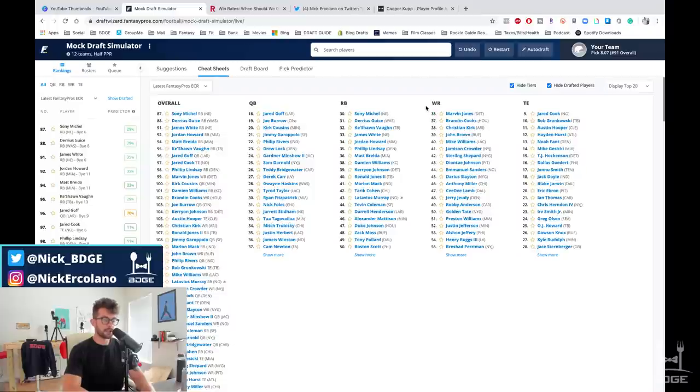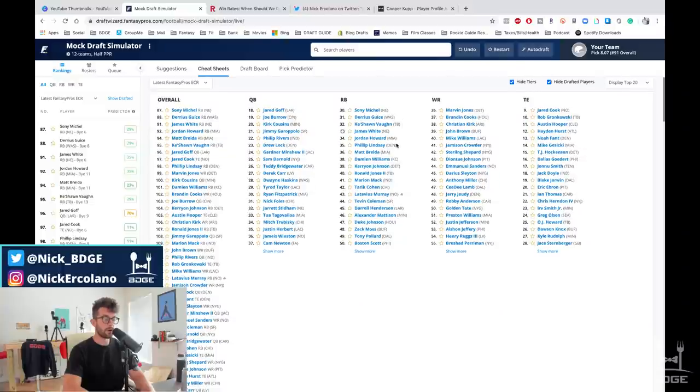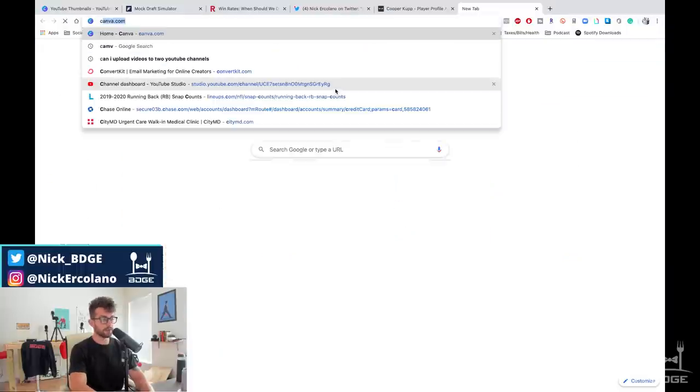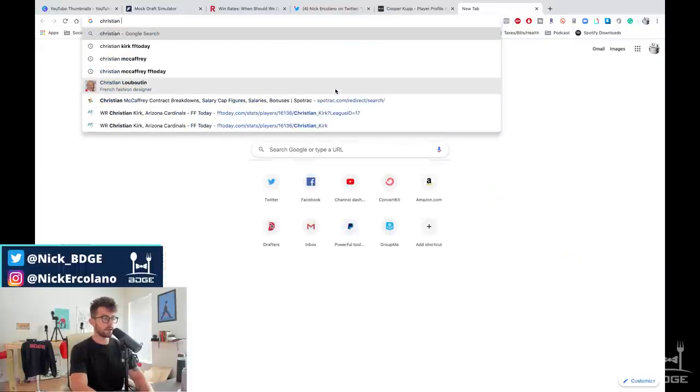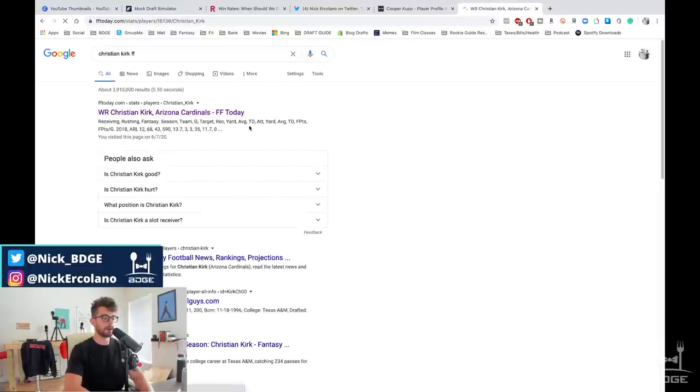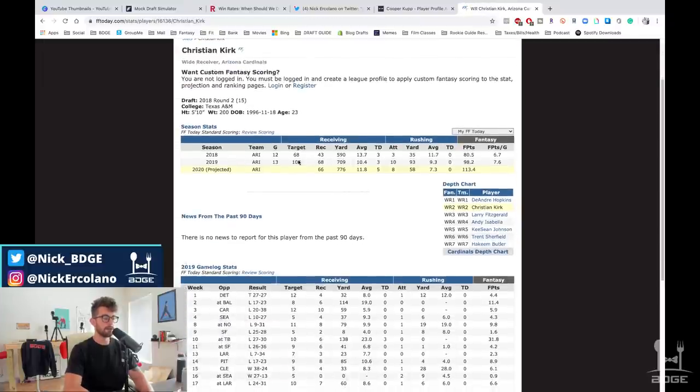I kind of like Christian Kirk this year a lot more than... I don't think he's getting the credit that he deserves for what the upside could look like in that offense. I feel like we're forgetting that Christian Kirk had an insane amount of targets last year. He only played in 13 games. He had 108 targets.